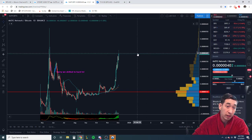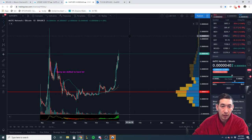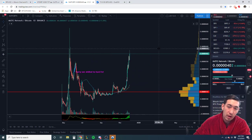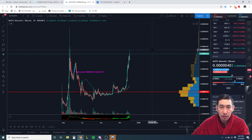You don't have to close the entire position, because in the case that this top gets taken out, we're really looking at all-time highs. I'm not sure fundamentally what's going on with Matic, but the coin is getting crazy. It also could be due for a pullback.